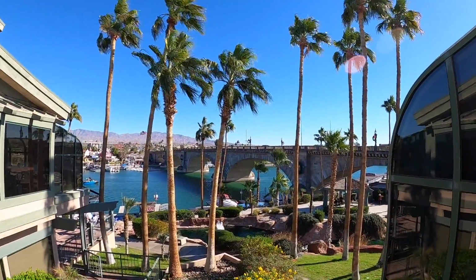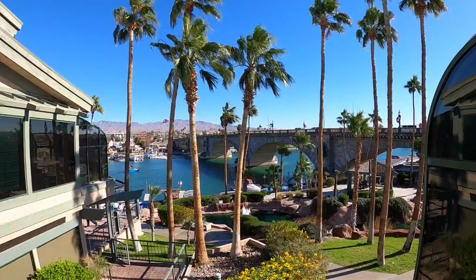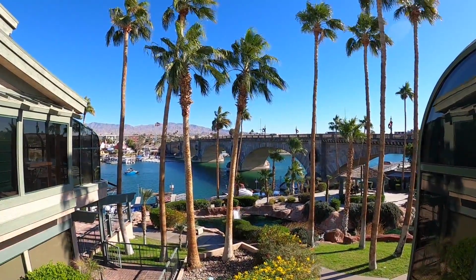Here's a good view of the London Bridge. Hopefully you can hear me over this wind. Mr. McCullough purchased it and moved it over here. He's also the one who started McCullough Chainsaws.